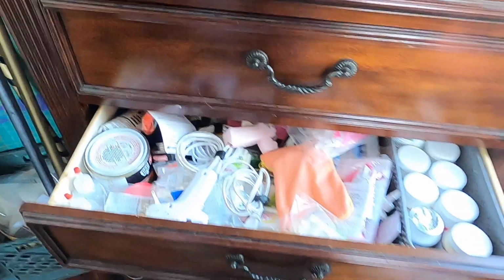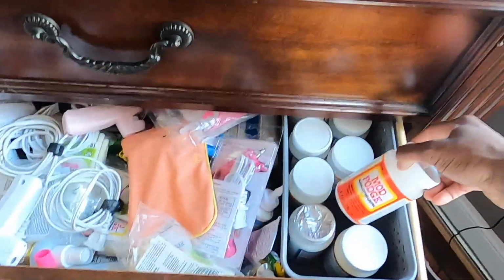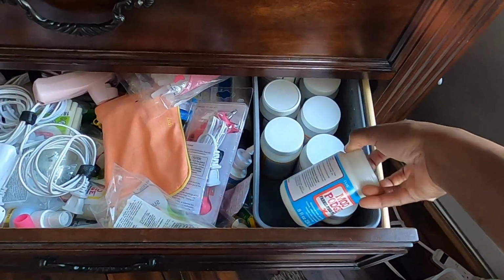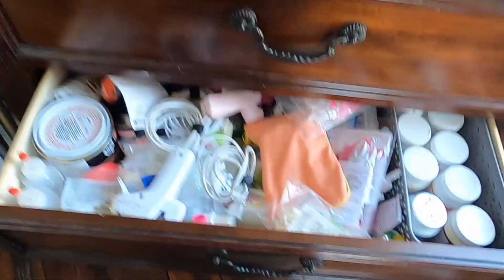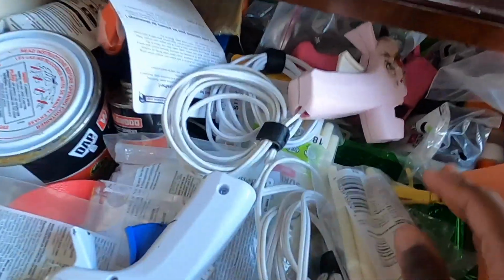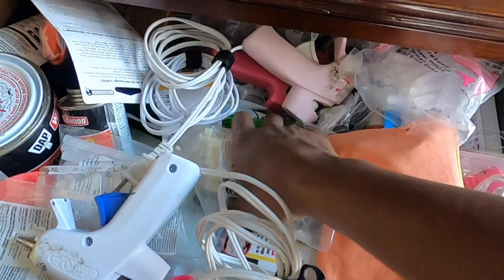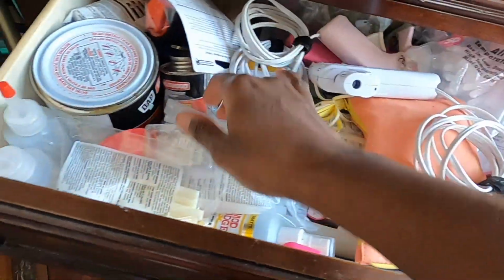These are glues. This drawer needs some help. These are Mod Podges, different types of Mod Podges. If I were to recommend Mod Podge, actually, that's probably going to be in another video, so I won't tell you what I recommend. Watch that video. Hot glue guns. We have fabric hot glue. Oh my gosh, this used to be more organized. There are actual baskets in here that everything is just laying on top of. But these off-color hot glues are fabric hot glues. There's a hot glue gun in here. We have a lot of hot glue guns because they go out.